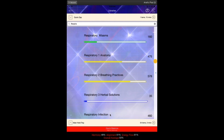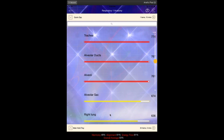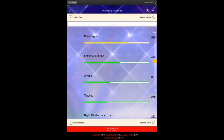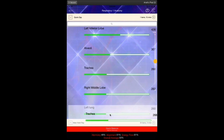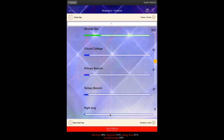So we want to test the anatomy, the respiratory anatomy. And one thing that he mentioned was the trachea. Now the trachea is testing well, so maybe he might be mistaken. It might not be the trachea per se that is the issue, but we could include it anyway. He said he thought the trachea was part of the issue, but it does say right lung at 9. So it's a very strong chance that the right lung is where the infection is.